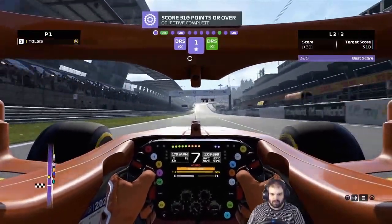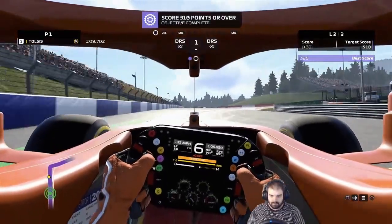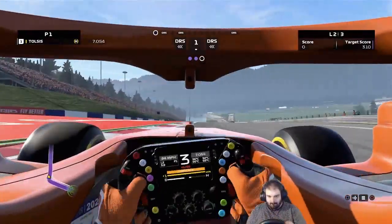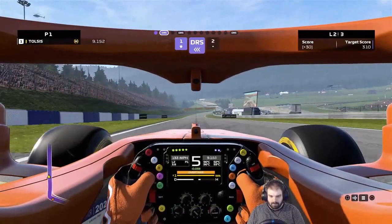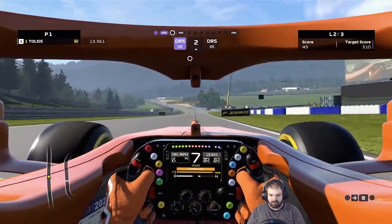And there we go. That's a proper lap. You've pretty much nailed this circuit. This is a really strong foundation to build from over the weekend.